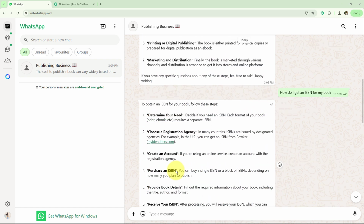Similarly, you can also create an AI assistant for your publishing business to promote it, and that too in just a few easy steps. Let me teach you how.